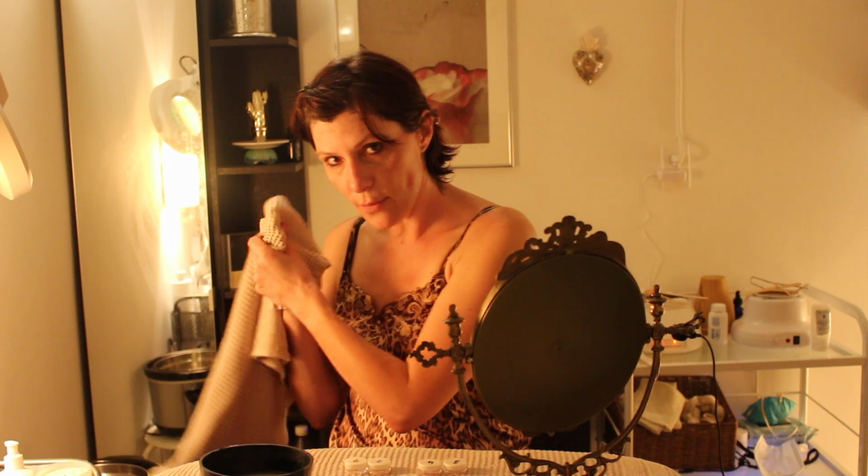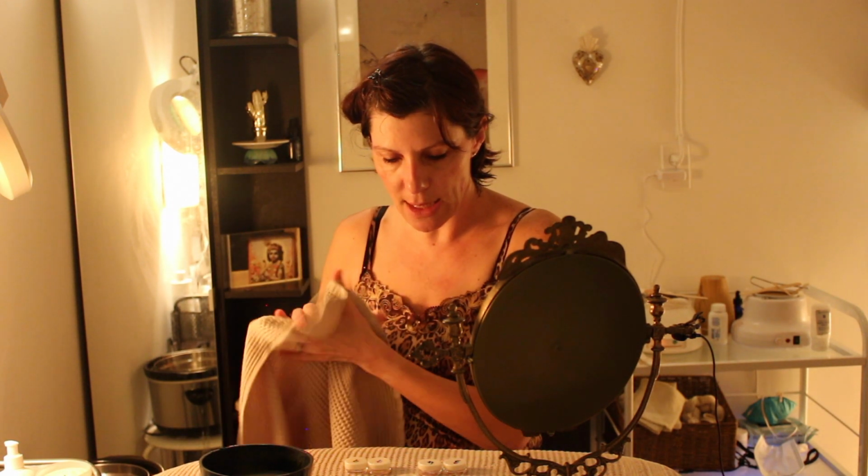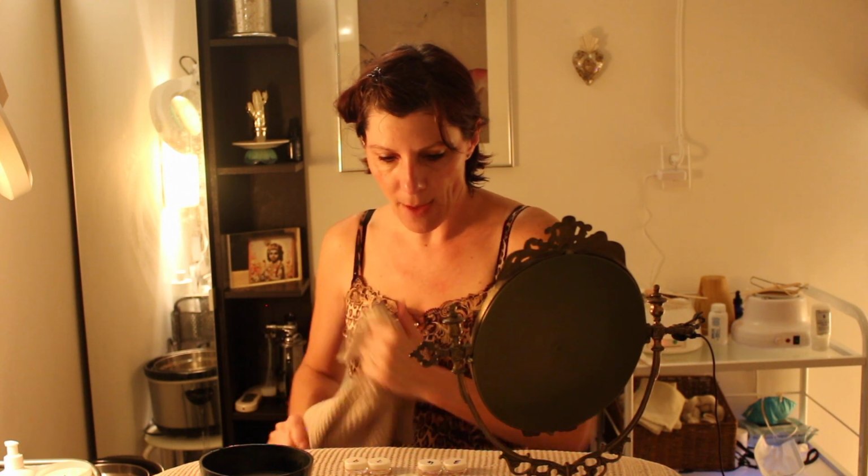I also forgot to mention that I like to have a little hand towel to wash off my hands after we do the skin cleansing. And then we're going to go to our number 3.